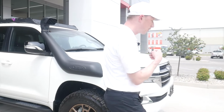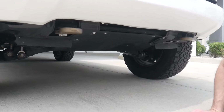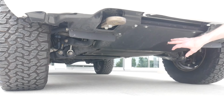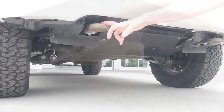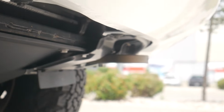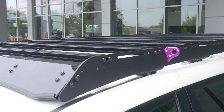Also armor, in the front we have a set of Bud-built skid plates that go all the way down. We have the front engine and transfer case covered. And then we also have a set of ZR Tactical aluminum tow hooks right here that match the BBS wheels. On the roof, there's a Prinsu roof rack, which is just an aluminum modular roof rack.